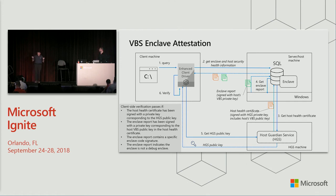It verifies the signature of the enclave report, and then it looks at things like the signature of the code running inside the enclave, or it verifies that the enclave doesn't run in debug mode, which would mean that the developers could actually peek inside the enclave and see its content. That's not what we want.